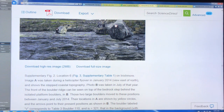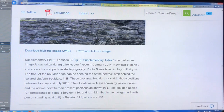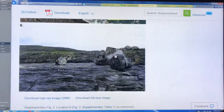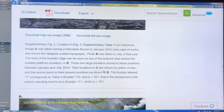So those storms actually moved these boulders. The wave action was large enough to move them. This was their original location, from the helicopter flyover in January of 2014. This is where the boulders were, and they were moved here. This one was moved to here, and this one was moved to here. You can see the scale here. The location at the tips of the arrows was in July of 2014, and the circle locations were in January of 2014. The boulders are all itemized here and given numbers, so you can get the masses. These are massive, massive boulders.